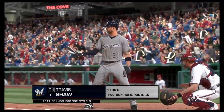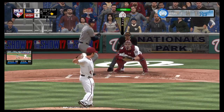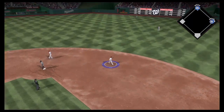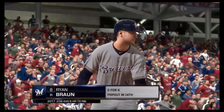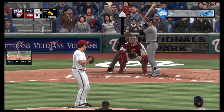And that brings up the left-handed hitting Travis Shaw. He launched one over the wall back in the opening frame. Liner toward right center, and that'll get down for a base hit. And that runner will go no further than second as there are 2 aboard now. Ready for another shot now. Ryan Braun still looking for his first hit here. He's 0 for 6.